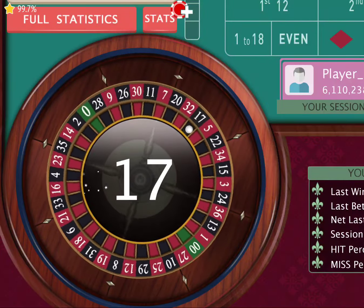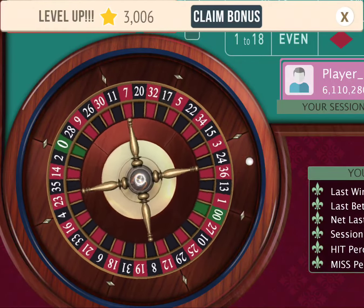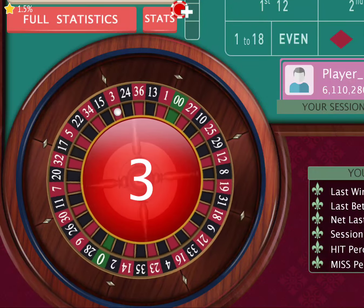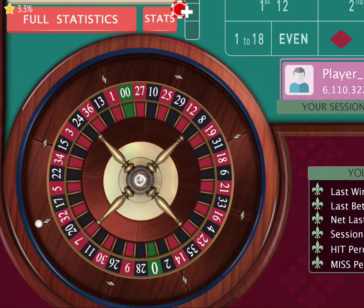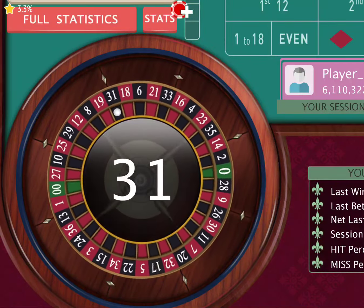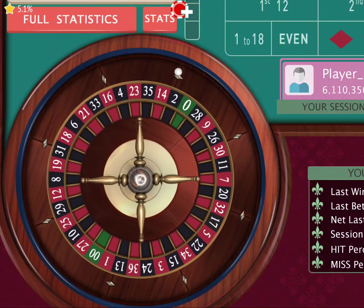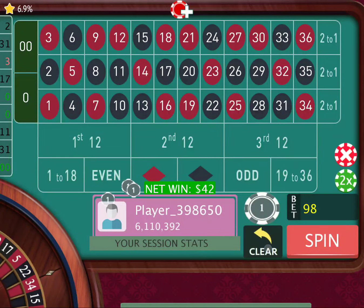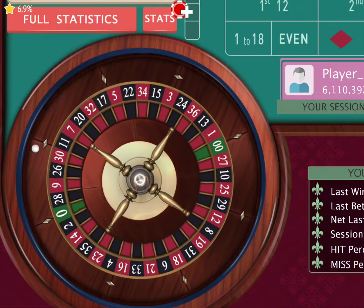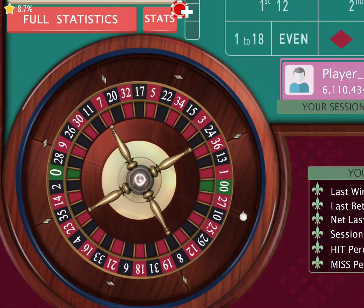No problem. There's 17 for a return of $42. We spin again. There's 3 for another return of $42. We spin again. It's 31 for a return of $28. We spin again. There's 2 for a return of $42. We spin again. There's 14 for a return of $42. And we're back at 532. We'll spin one more time. Well, excuse me, $32. I'm sorry.